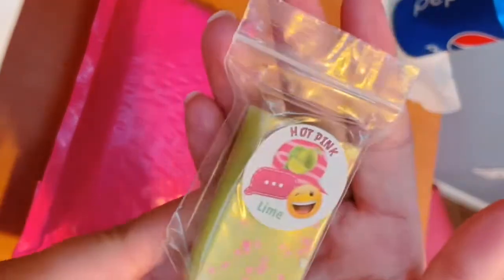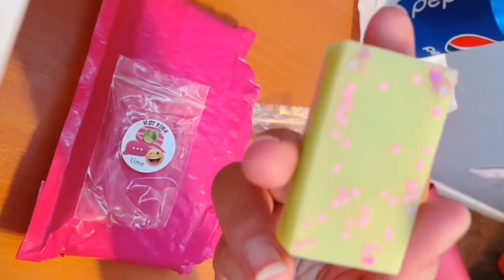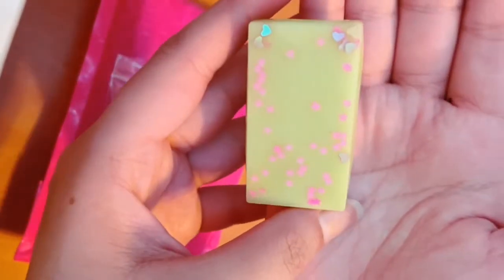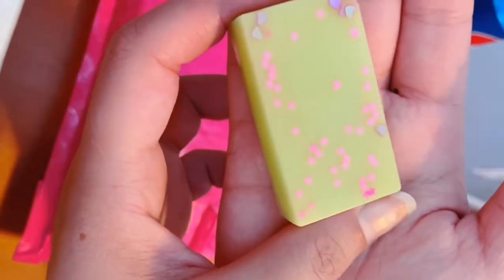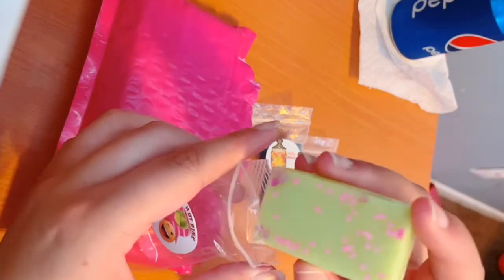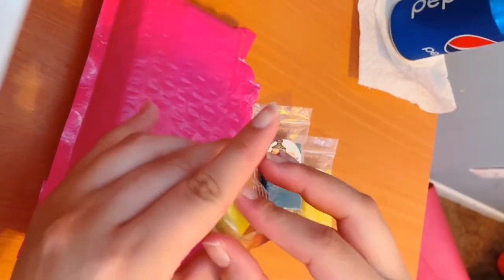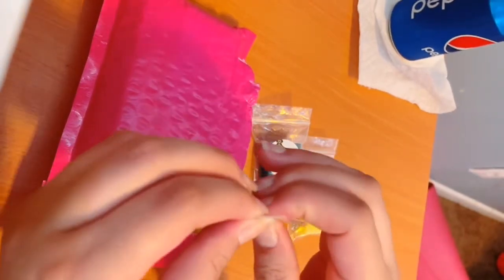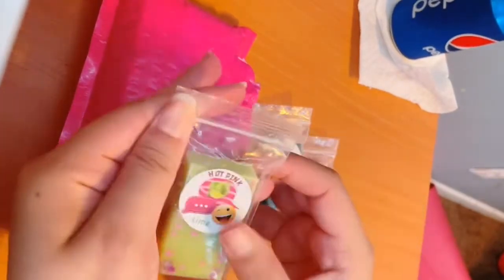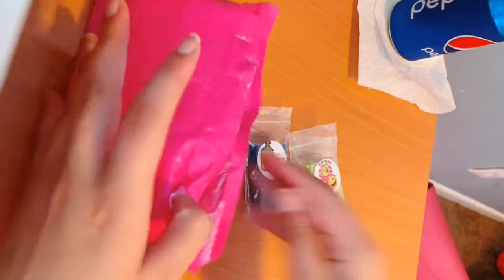Okay, the next one is hot pink lime. Again, if I'm being honest, I'm not getting anything. That's so cute. I love the decoration. I'm getting something sweet out of this. It smells like, I don't know, it reminds me of strawberry. Something sweet and faint, but nothing like lime, like something citrusy. Interesting.